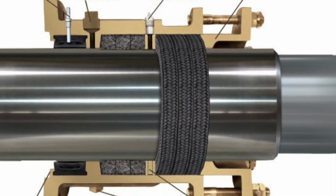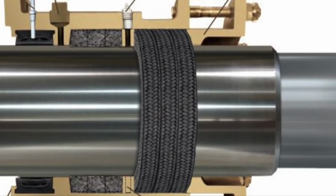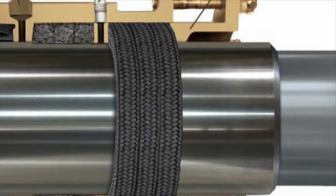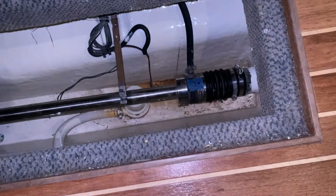Another very old and very popular form of seal is known as the stuffing box. This utilizes flax-impregnated twine to seal the water outside of the hull. If the stuffing box becomes overheated, the flax can melt out of the twine, and the twine can become very abrasive, potentially damaging the shaft beyond repair and requiring a total replacement.